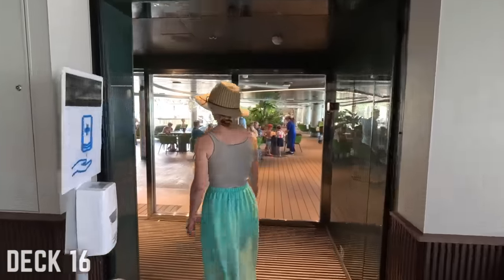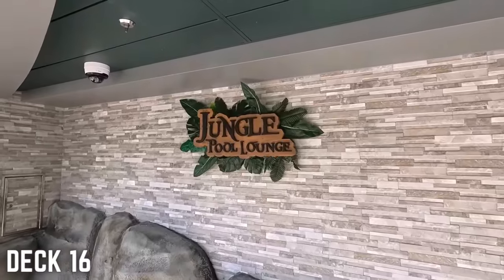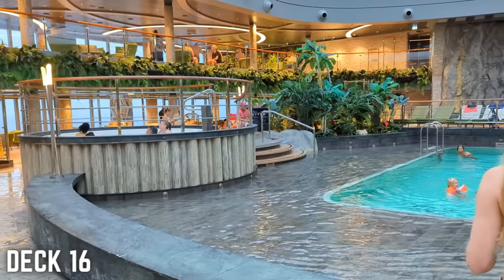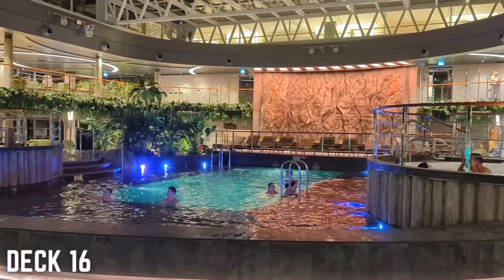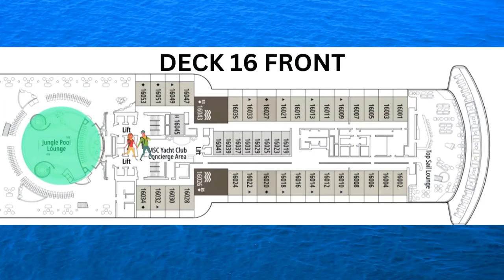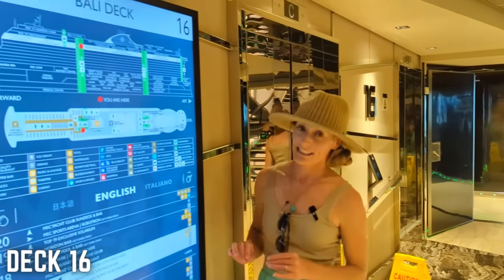If you exit the buffet and head towards the front of the ship, you'll reach the bottom level of the Jungle Pool Lounge, which has a bar with our favorite fresh squeezed orange juice, a gelato bar, several hot tubs, and an all-weather pool with a retractable rooftop. If you walk a little further towards the front of the ship, you'll reach the lowest level of the Yacht Club. Now we have reached the front of the ship on deck 16.